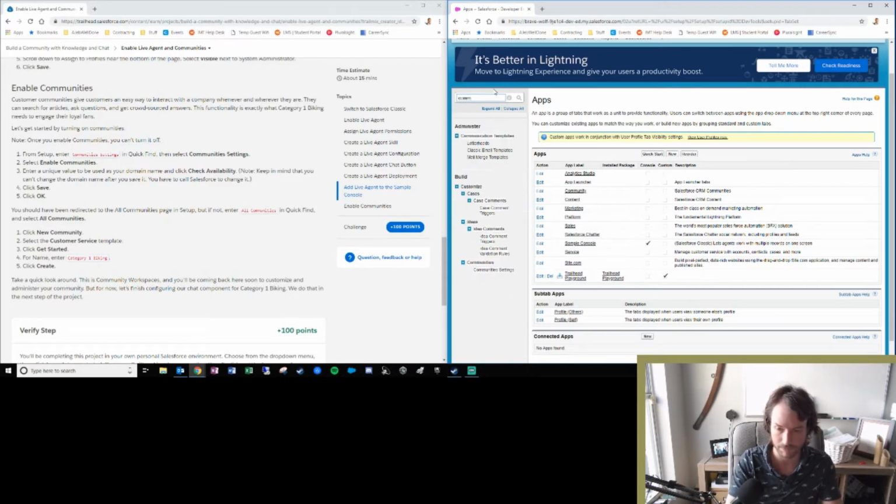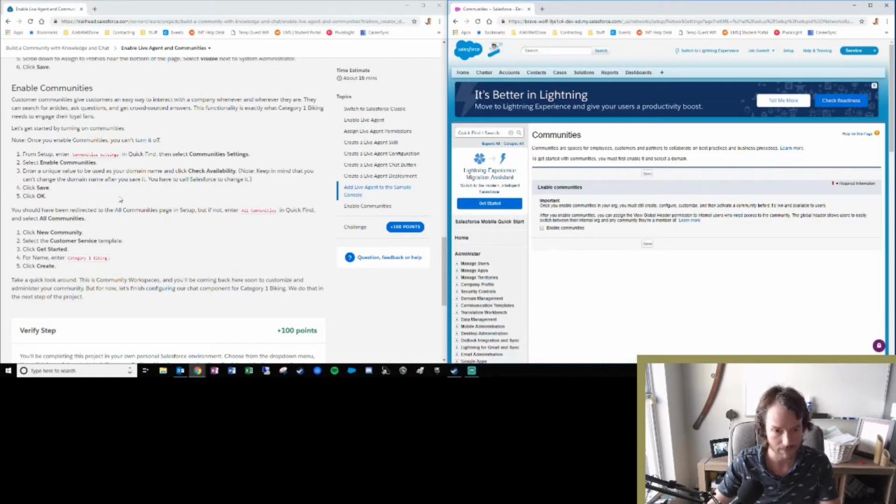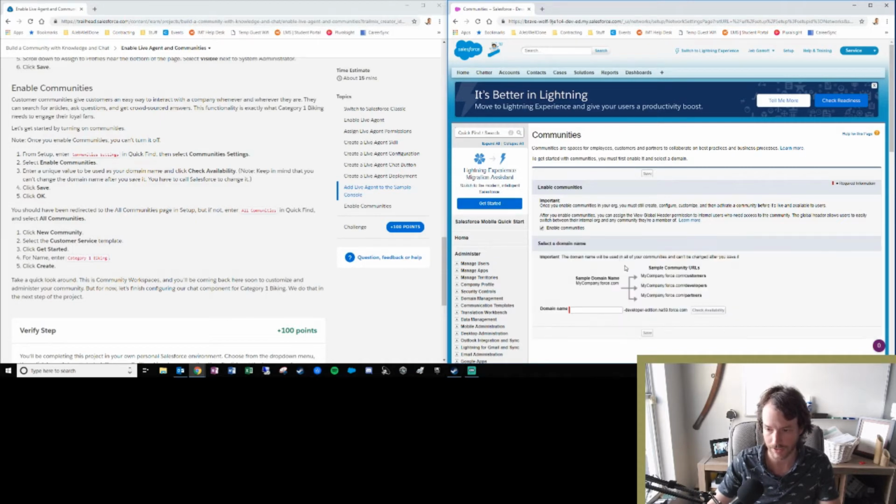So, setup, enter community settings. Let's do that. Communities settings, sorry. Select enable communities. Okay, so it looks like it's giving you the my domain path. Enter a unique value to be used as your domain and click check availability. Keep in mind that you can't change the domain after you save it. You have to call Salesforce to change it.